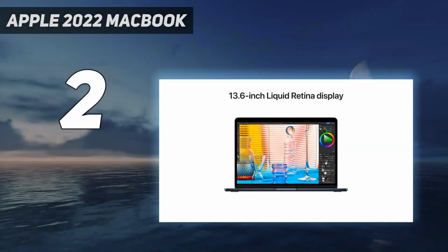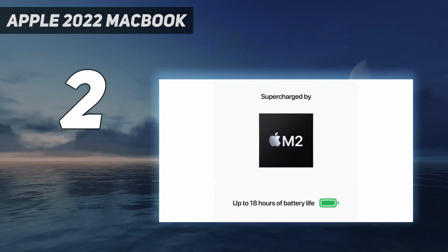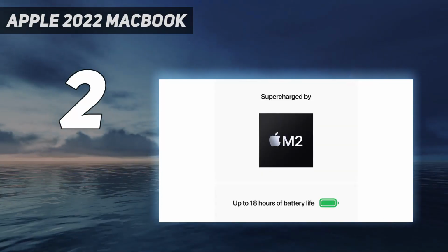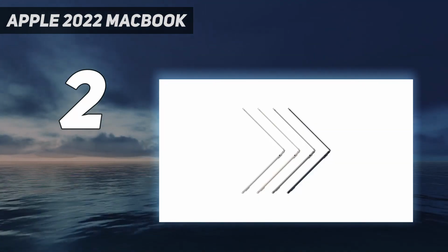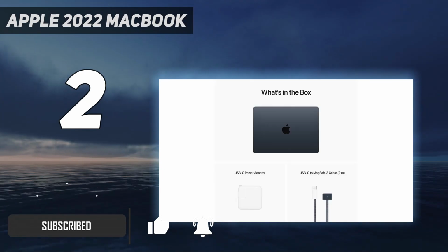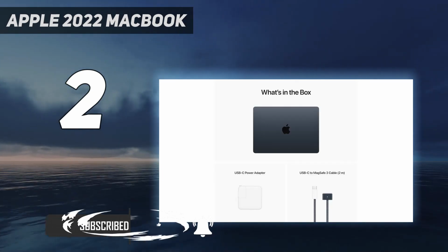Number 2 of my list. Apple 2022 MacBook. If you have a lighter workload and don't need all the processing power of the Apple MacBook Pro 14, M2, 2023, we recommend the Apple MacBook Air 13, 2022, the best 13-inch laptop we've tested.